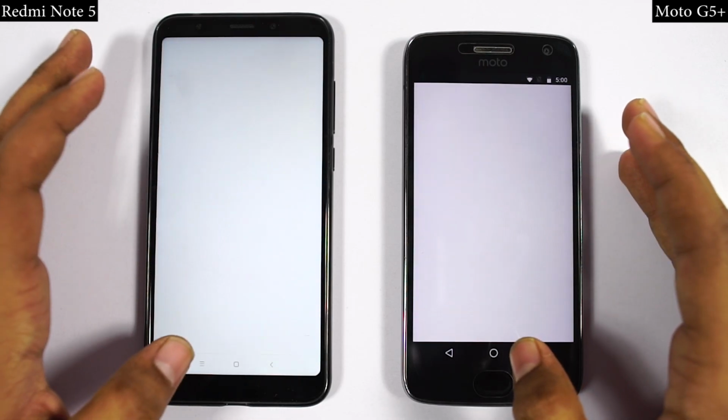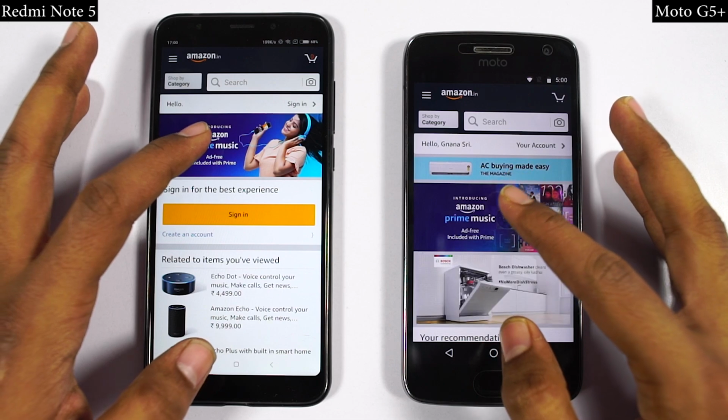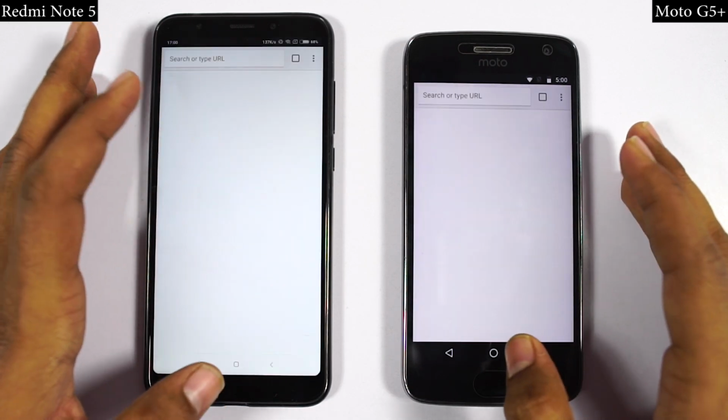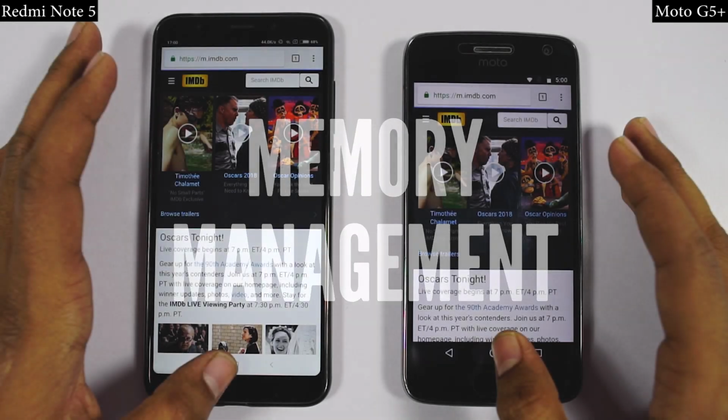For the regular speed test, it's almost a tie for all the apps and for few apps, Moto was faster by few milliseconds. And as I've said, Moto has other apps running in the background. So considering that, Moto G5 Plus is the winner in the speed test. Now let's see how it performs in the memory management round.